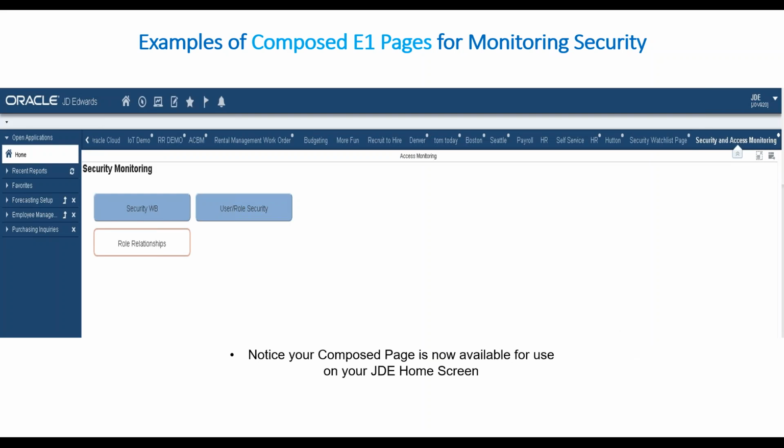Bingo. So that is the high-level way of creating a composed E1 page. You can enter it by application, like shown, task ID or anything, and this is what your page will look like. Again, that role relationships looking different has nothing to do with it. That's just a different type or style.